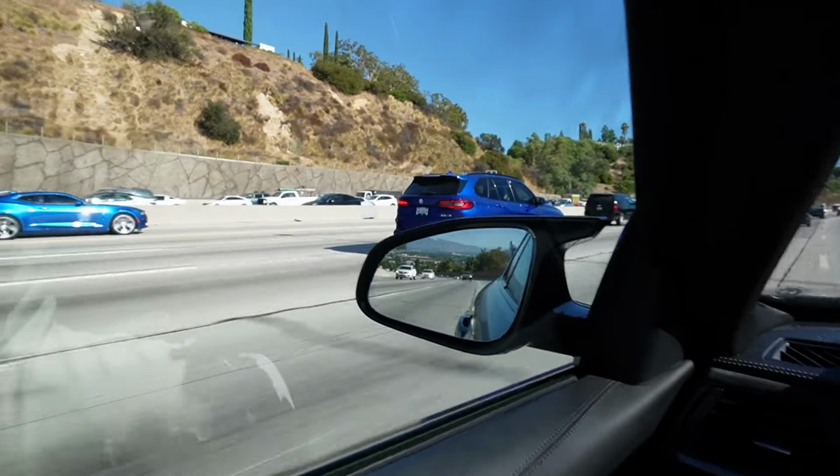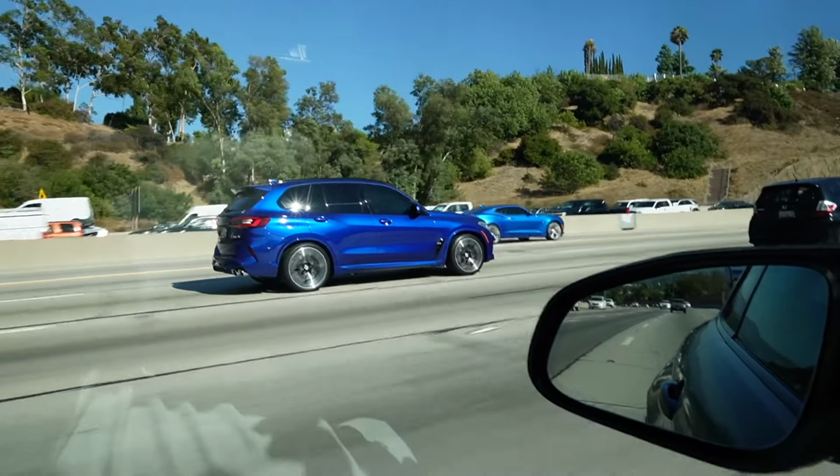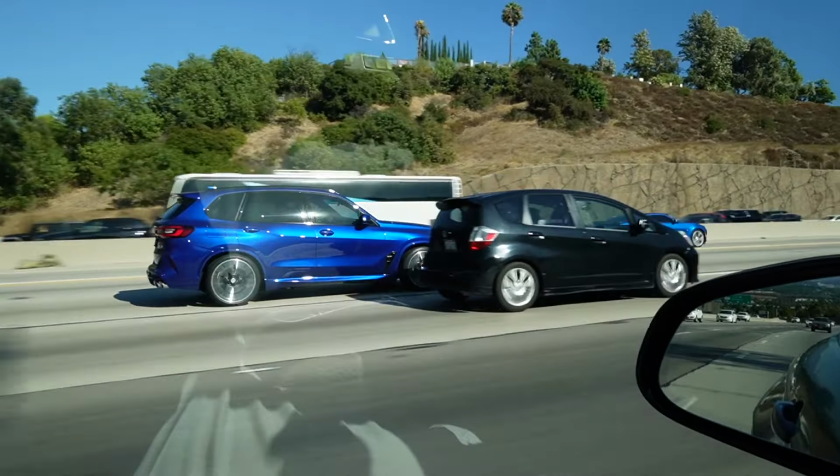Dude, the X5M looks so good lowered. Damn. That's literally the ultimate family car right there, guys.